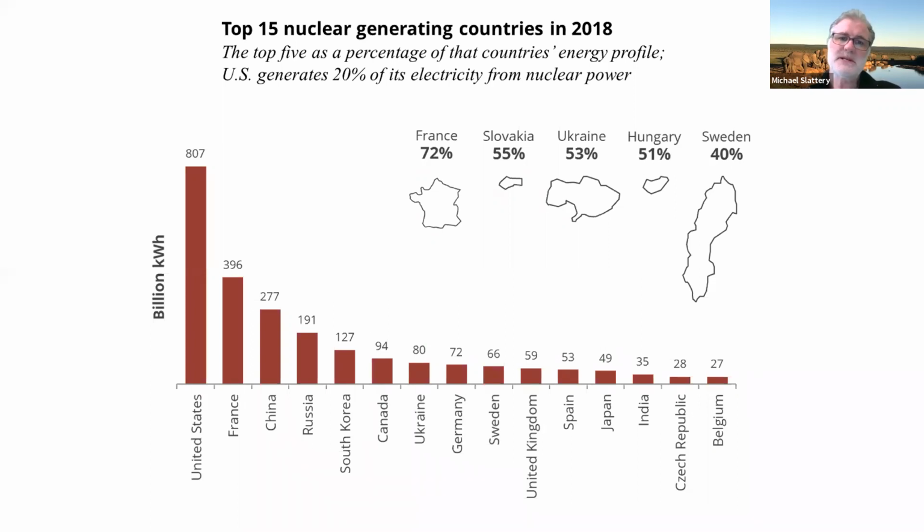But these countries that I've scaled up here show the top 5 as a percentage of their energy profile, right? So the US generates about 20% of its electricity from nuclear. You can see France is just over 70%. 72% of all the power in France comes from nuclear, right? And there are countries there that you may not think would be on there, right? Sweden gets 40% of its power from nuclear.